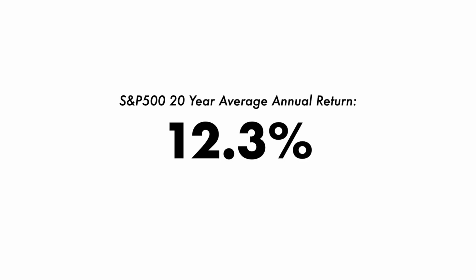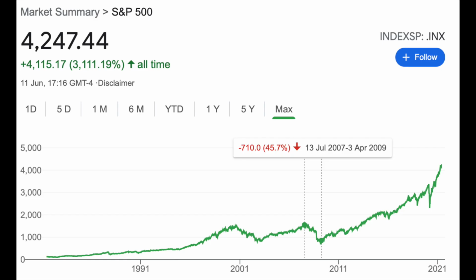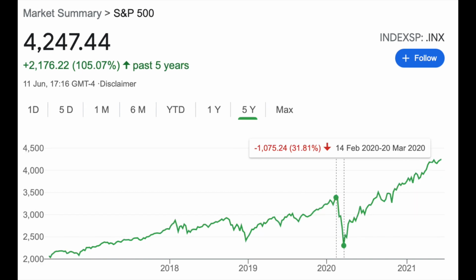So instead, the average rate of return of the S&P 500 over the course of the past 20 years has been roughly 12.3%. But let me be clear here, just because the average rate of return is 12.3% per year, doesn't mean that you're going to get 12.3% per year consecutively, year in, year out. Some years your investment portfolio might be up 38.5% like it has been over the course of the past 12 months, but other years the investment portfolio might be down, like we saw during the financial crisis of 2007 and 2008, and like we saw during March last year where the stock market tanked about 32%.